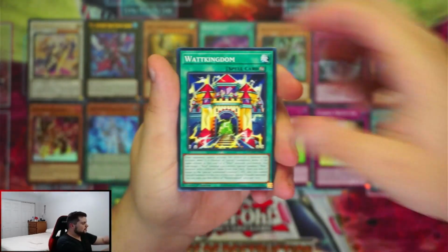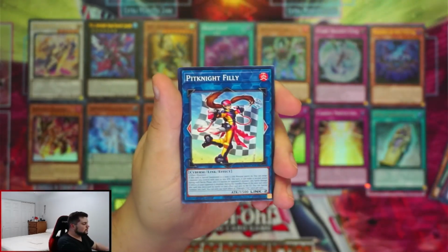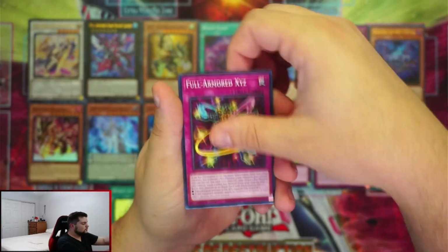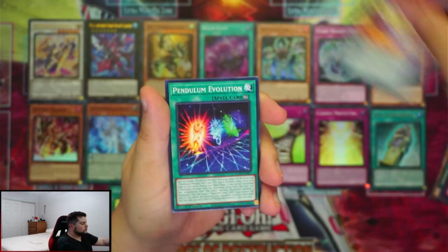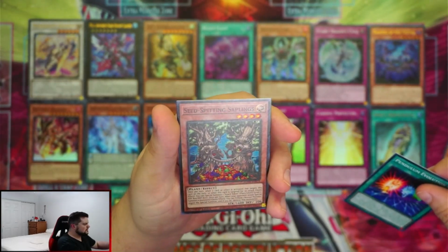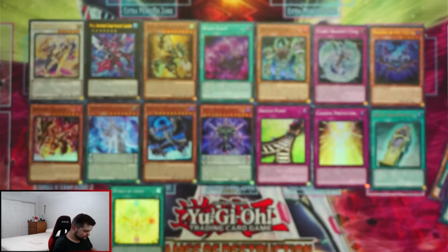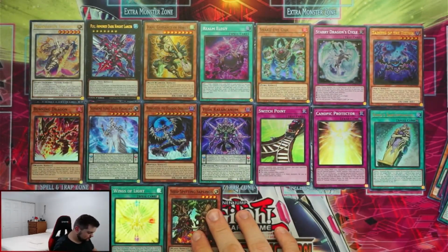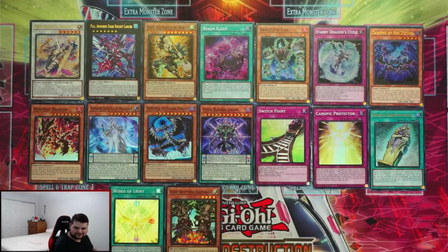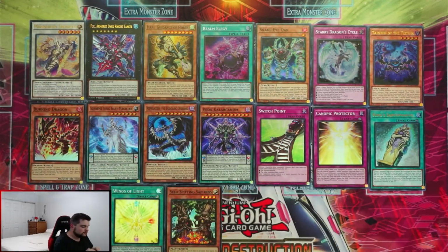Return to the Tristina, White Kingdom, Tech Genius Close, Shinobi Baroness, Pit Knight, Fully Armored, Lightworm, Pendulum Evolution, and Seed Spitting Saplings. Interesting. Kind of an odd card, but again, to each his own. Okie doke. So, should be coming down to the wire here pretty close.